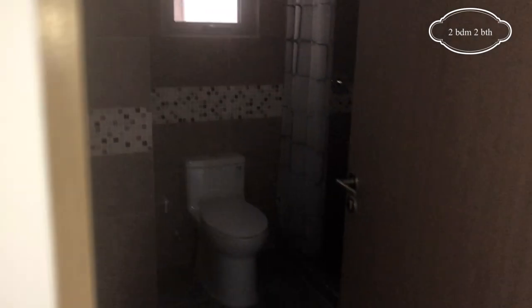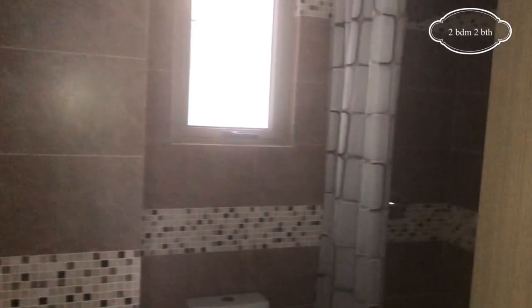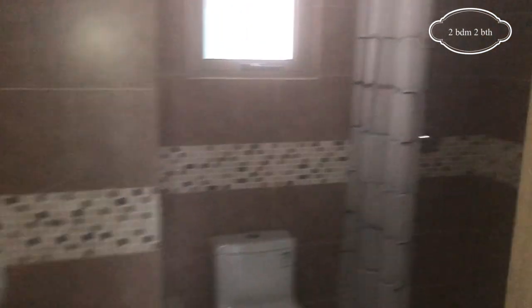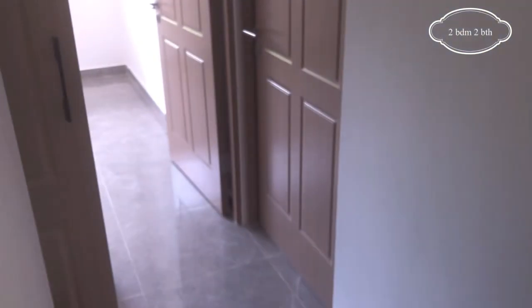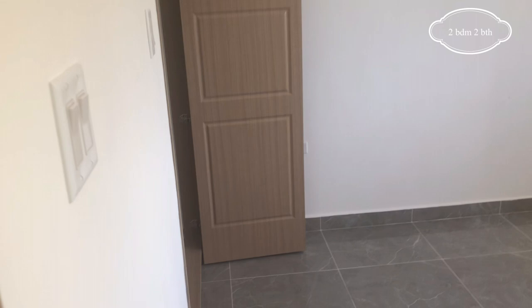So the two bedrooms are 866 square feet and the studios are 585 square feet. Now this is a bathroom for the two bedroom. As you can see, great spacing there. It's a standing shower, not a glass door, but for the primary bedroom, that bathroom has a glass enclosed shower. Now this is the built-in laundry area. Each apartment has their own laundry space with adequate space for even the double upper lower washer and dryer.